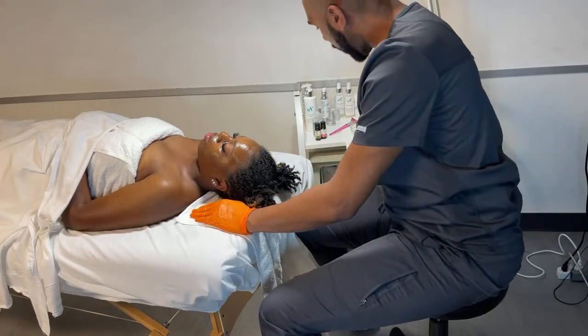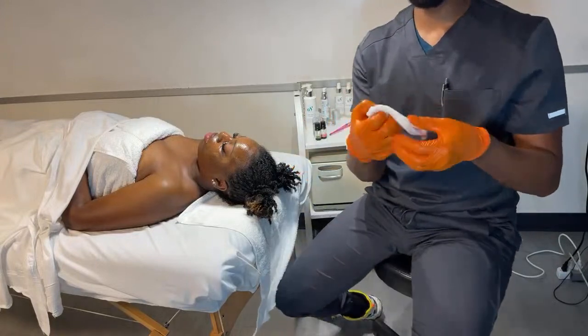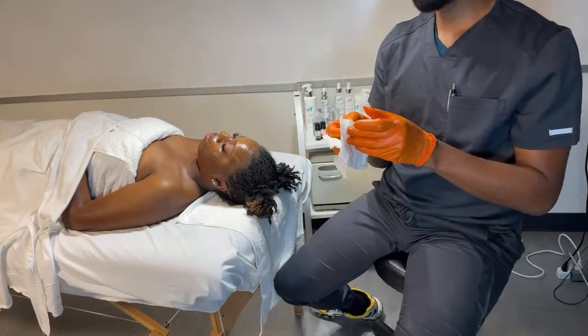So I'm gonna take my mask. I'm gonna show you how to remove a mask with 4x4s, and then I'll use the steam towel. Because there's a specific way that you wanna remove.